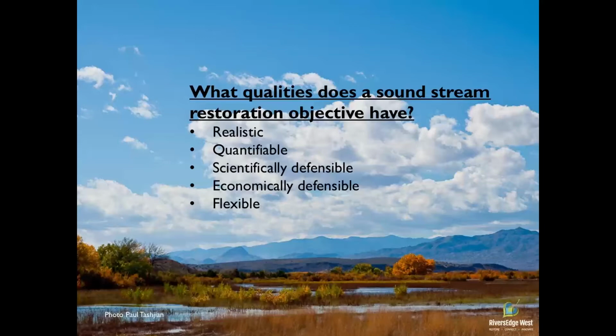Objectives also need to be quantifiable. When you look at your objectives and you implement the tactics to achieve them, 5 years down the road, can you actually measure the progress that you're achieving 5 years from now, and how well you're achieving those objectives? They need to be scientifically defensible.